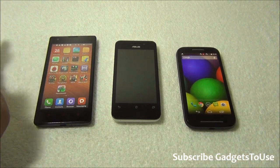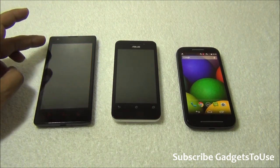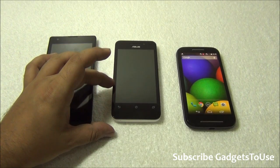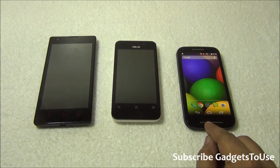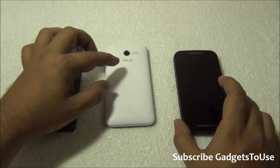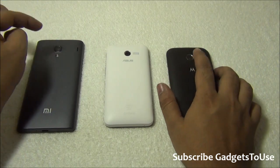So if we talk about the overall value for money, I can say that the value for money is much better over here. You are getting a better front camera on the Redmi 1S as compared to these two devices for the 6K price point, which is exactly the same as what you pay for the Zenfone 4, and 1K less than what you pay for the Motorola Moto E. As far as the rear camera is concerned, it is also better over here. You have an 8 megapixel autofocus camera with high definition video recording. You have a 5 megapixel camera with high definition video recording at 720p, whereas this device does not give you high definition video recording and does not give you an autofocus camera at the back.